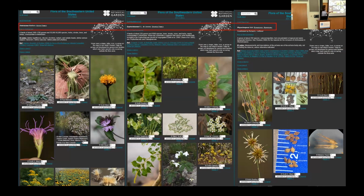To the right, you see Euphorbiaceae, another very diverse group, and you can see the diversity of forms as well with those. And then one of my favorite genera, Rhynchospora, on the right here, you can see some of the really diagnostic features like the achenes that we use to make identifications, and all the various shapes and colors and sizes, bless you, of those in that genus.